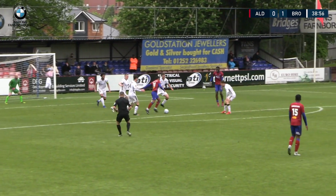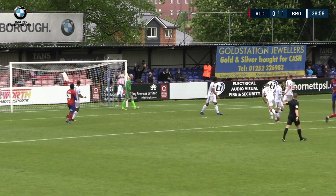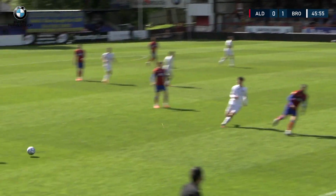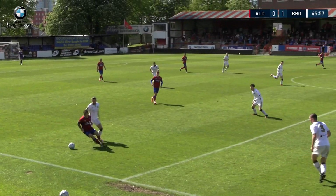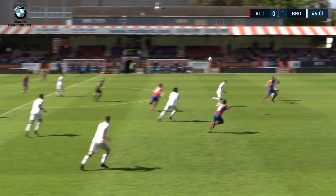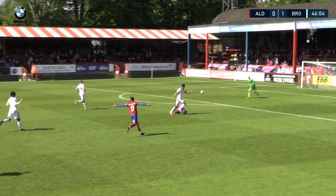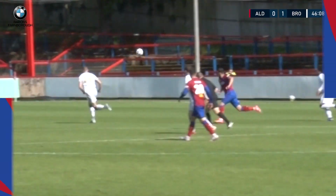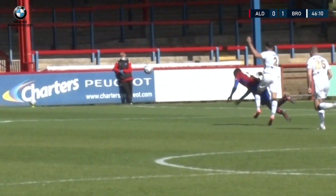Paniati holding it up on the edge of the area. Can he make room for a shot? He does, but it's high and it's wide. Holds it up, does well, feeds Tanner. Tanner wants to get the ball back on his left foot, has to turn around the long way to avoid Bridge. Now he plays the ball through, and Nuble could go through one-on-one here, and the referee gives nothing as Nuble goes down, in his opinion, a little too easily.